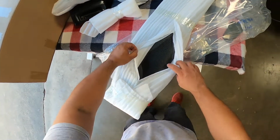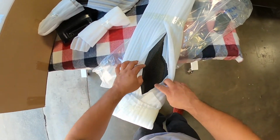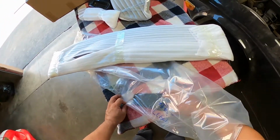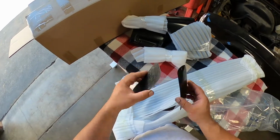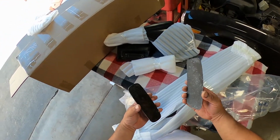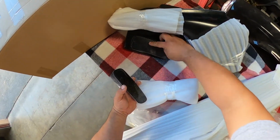Alright guys, so I'm not gonna open it all the way because I'm not gonna install it right now, but I mean it looks okay for what it is. And these are the ones that go on the side pieces. I guess I gotta drill my own holes. I'm gonna have to drill holes to bolt it on.